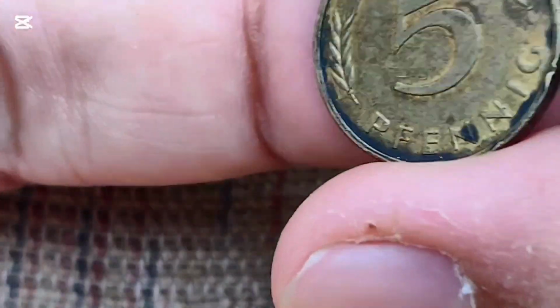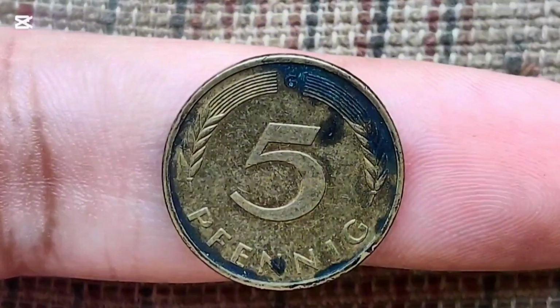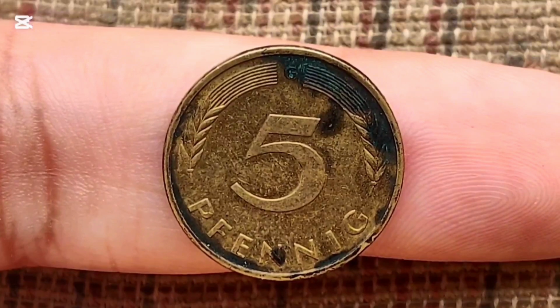Whether it's worth a few dollars or becomes the centerpiece of your collection, every coin has a story to tell. So, check your piggy banks and start exploring. You might just have a hidden treasure.